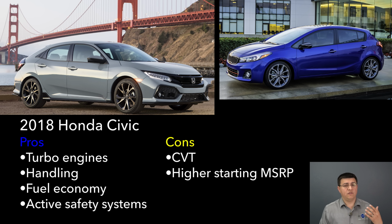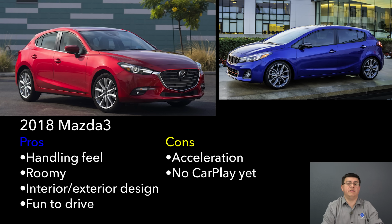Now, the Forte does start significantly less than a Honda Civic, especially if you're looking at those base trims. But if you configure your Forte all the way up, like the fully loaded SX trim that we were driving this week, then it gets very, very close to the Honda Civic. You're likely going to find a better discount on the Forte at the dealer lots than the Civic, but it is still going to have a relatively similar MSRP.